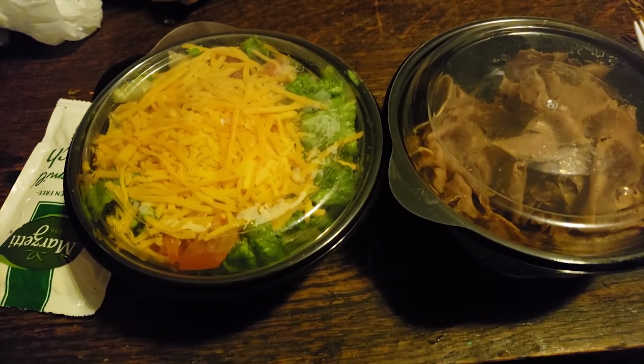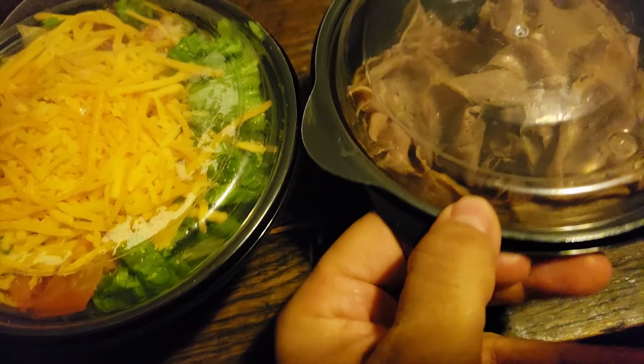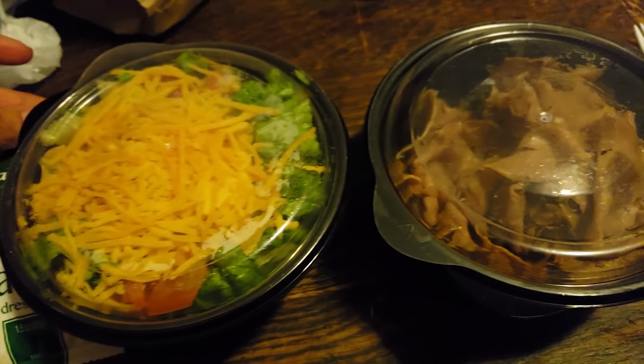All right, everyone, it's Sunday night, and Chef Dave is working on painting kitchen cabinets, so we had to eat something from fast food. So this is just a half-pound roast beef from Arby's and side salad with ranch. And that's going to be my last meal of the day.